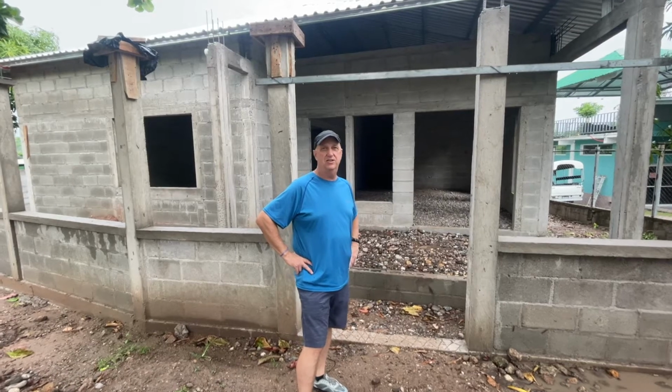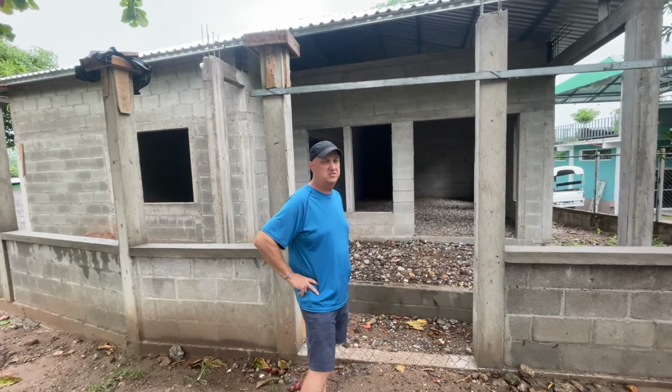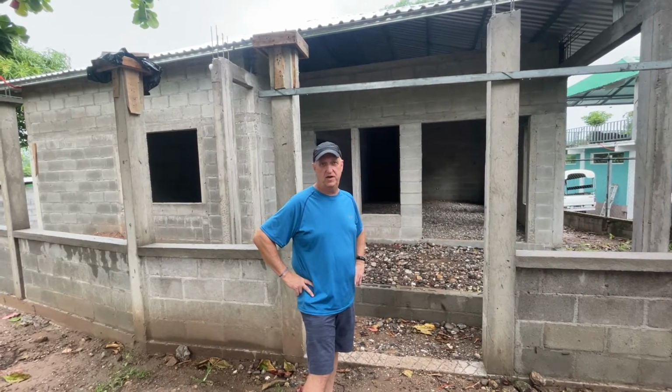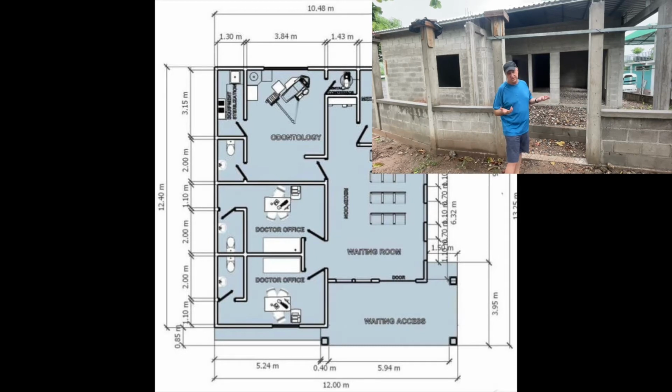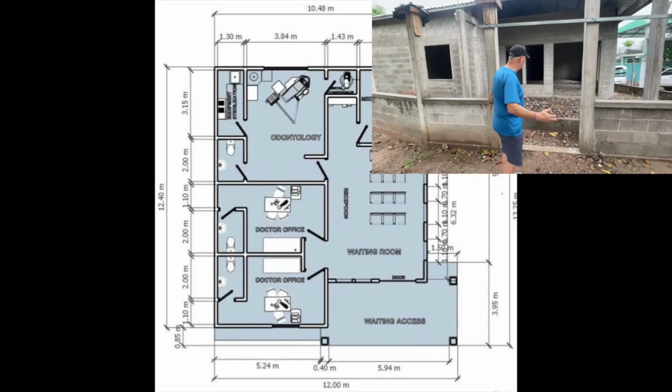Here we are in Honduras, just outside the gates of the Luz de Isaías Medical and Dental Clinic. And so we want to take you on a short tour to show you around. Everything's not finished yet, but we'll go ahead and show you where things will be in the future. So this is the front entrance.